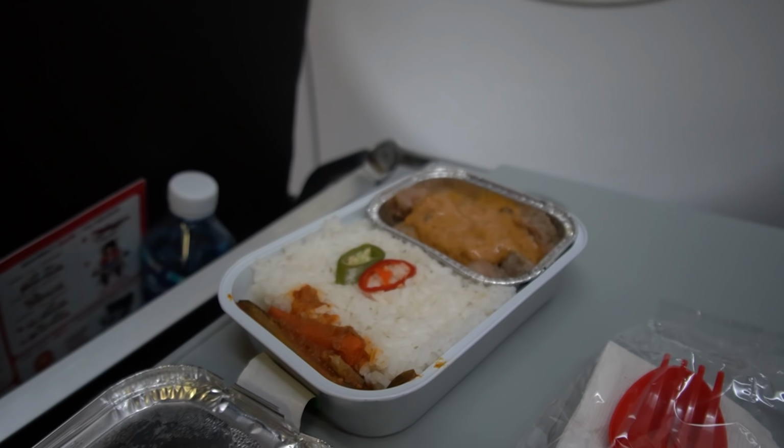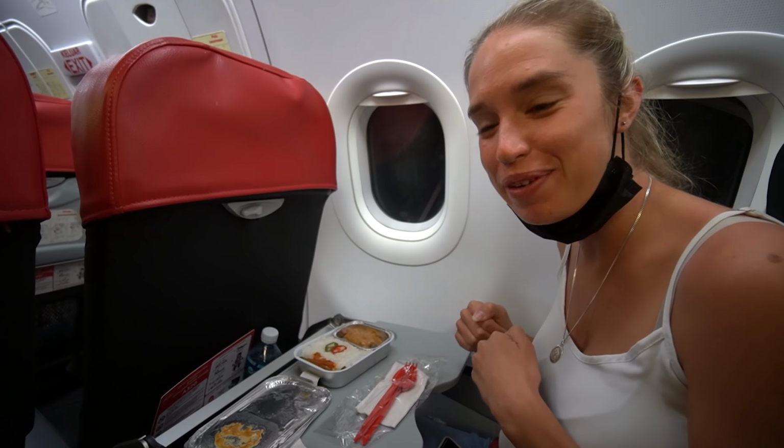They said that there would be no meals on the flight, but there actually is. That looks good. I'm super happy with this.